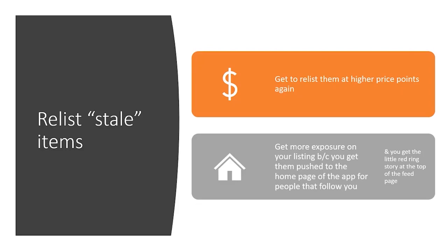So first is to relist stale items, okay? Now you get to relist them at higher price points if you relist stale items. So what do I mean by stale items? A stale item, in my opinion, is something that you've had listed for a while on Poshmark, and maybe you've made a bunch of offers to likers, and maybe you've dropped the price significantly during closet clearouts, and it's all the way down to, like, you know, below $10. While there might be interest on it, or maybe there is no interest on it, there's no likes on it, you can't really sell it at a price point that you like. You can't really make a good ROI and a profit on it.